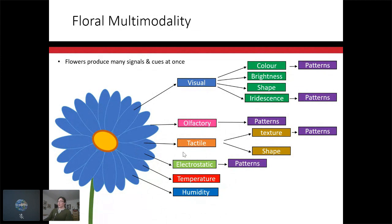So as we've said before, throughout my career, a big focus has been looking at the role of these overlooked floral signaling modalities and trying to perhaps readdress the balance of the research, to get our understanding of those modalities up to a level that's comparable to the ones we can detect ourselves. So today I'm going to talk about some work I've done looking at floral temperature and floral humidity, which are two of these overlooked modalities.